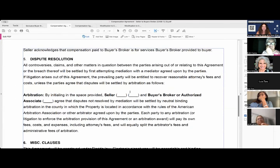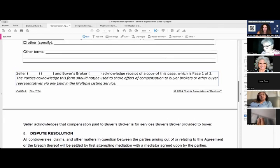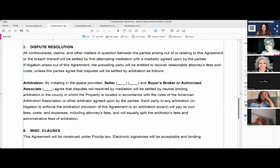Okay. And pay attention to what these say, because some of them will say seller and buyer's broker or authorized associate. I'm going to recommend that they all, I mean, if you have to send it for the broker to sign it here, you might as well just have the broker sign it here too, to cover yourself, right? Even though it says authorized associate. I mean, the broker already has to sign it anyway, so let him sign everything, okay?